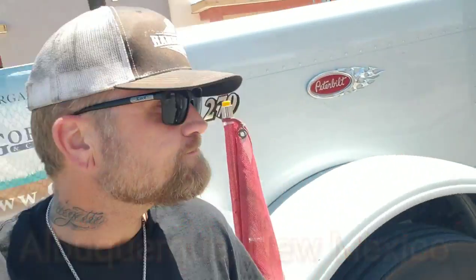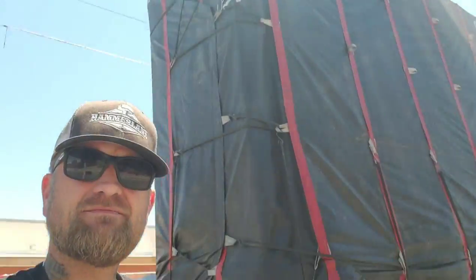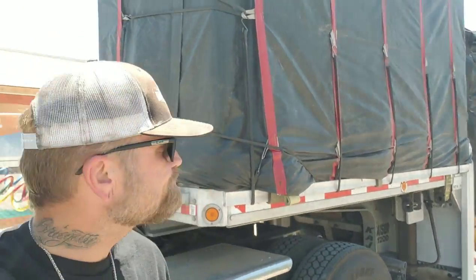Albuquerque, New Mexico. Under an oversized load, followed my permit to a T, and it brought me to nowhere. So I had to improvise and get to the place. I'm getting rid of that crate right there. It needs to go into this place over here. I can't get in there.